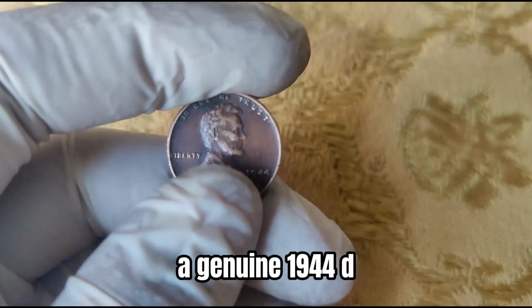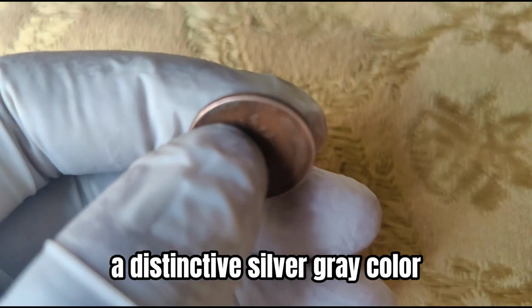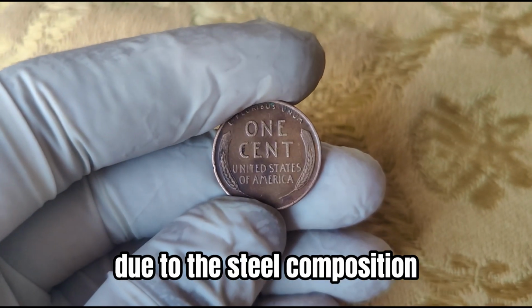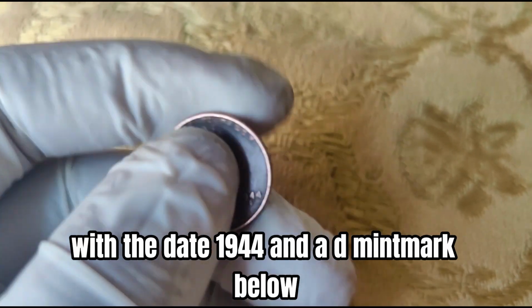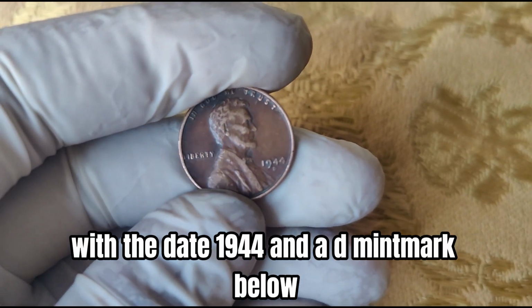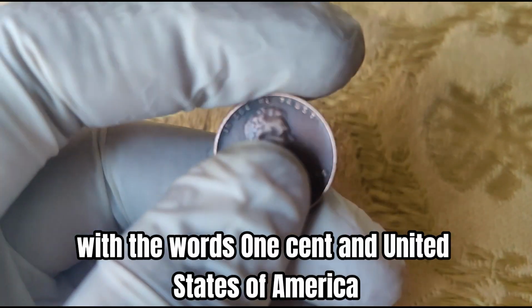Let's talk about what makes these coins so sought after. A genuine 1944D steel penny will have the following features: a distinctive silver-gray color due to the steel composition, the iconic Lincoln profile on the obverse with the date, 1944, and a D mint mark below, wheat stalks on the reverse with the words, 1 cent and United States of America.